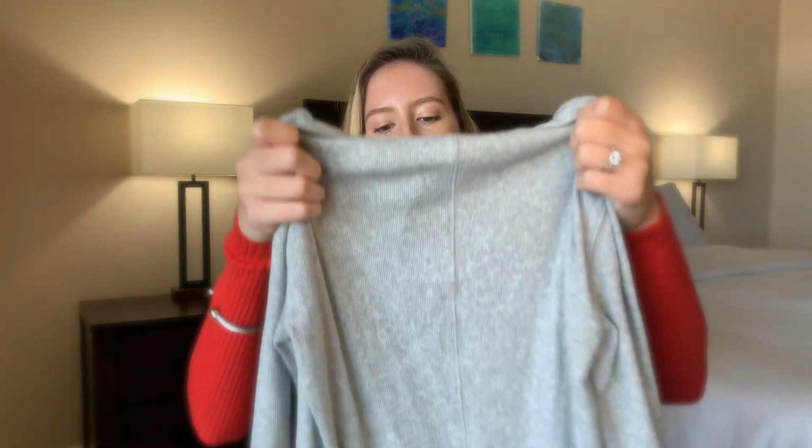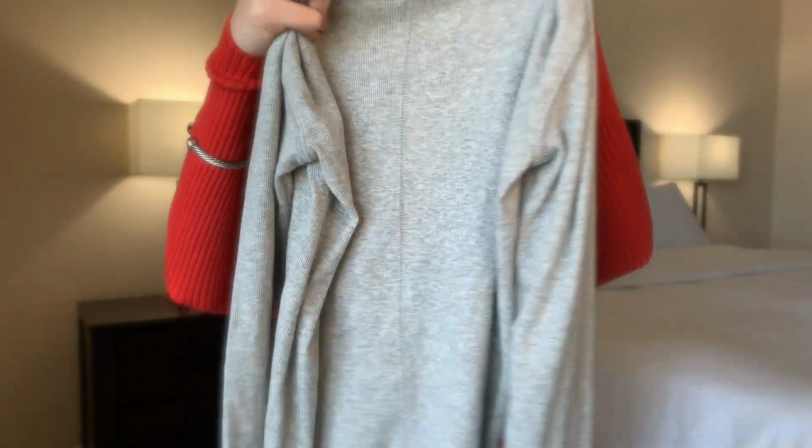One last feature that I really love about this turtleneck is down the back. It has a really cute seam detail along the middle of the back. It just adds a little bit of flair to the shirt to make it a little bit less plain, because overall it is just a plain turtleneck t-shirt.